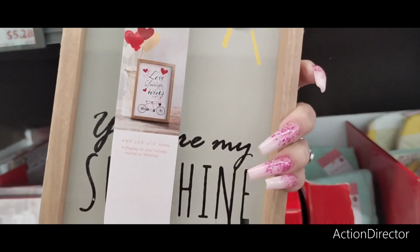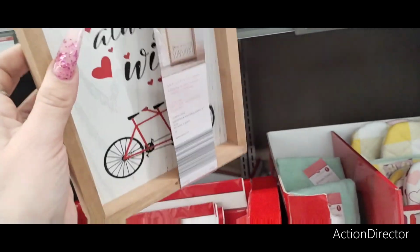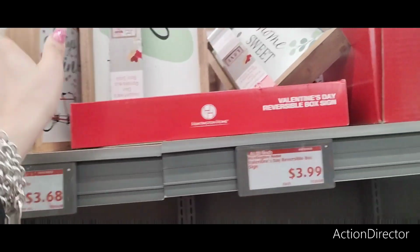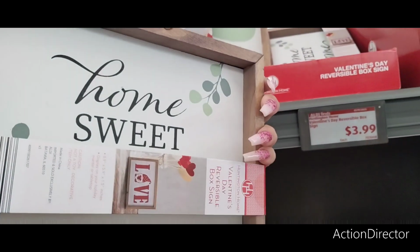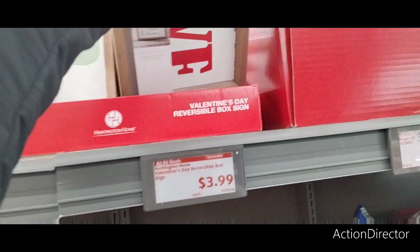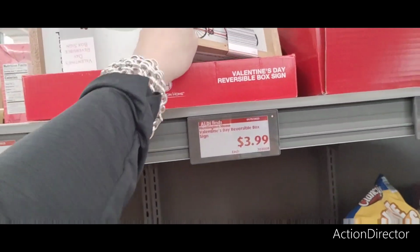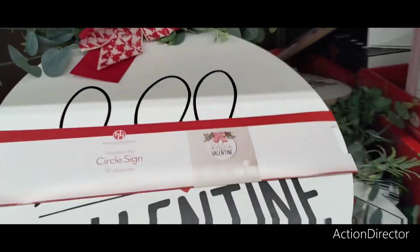How cute. You're my sunshine on one side, and then you can always turn around and use it for Valentine's Day. Love always wins. These are only $3.99. And then you also have love, and then look, home sweet home on the other side. So what I like is that they're reversible. I mean, that is definitely a great deal. And I'm actually thinking about getting one of these. I do like them. These are $8.99, Hello Valentine.